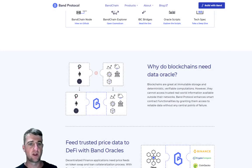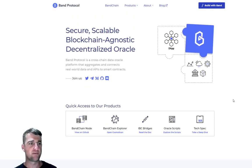Right, so let's have a look into this, and we are on the Band Protocol website. It does say that they are a secure, scalable, blockchain agnostic, decentralized Oracle. Massive buzzword there, Oracle. Nowadays with decentralized finance, you have smart contracts as said here. All these are massive buzzwords, and that's what projects now need within their blockchain and within their project to get their target audience out there.